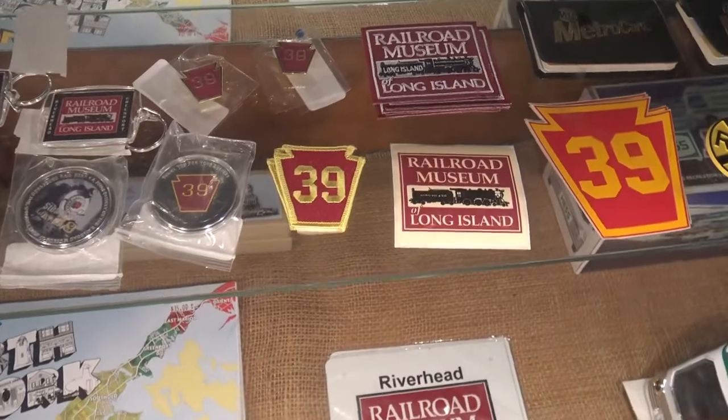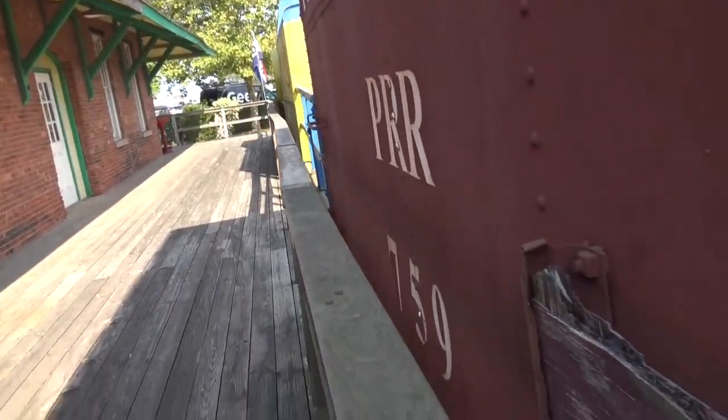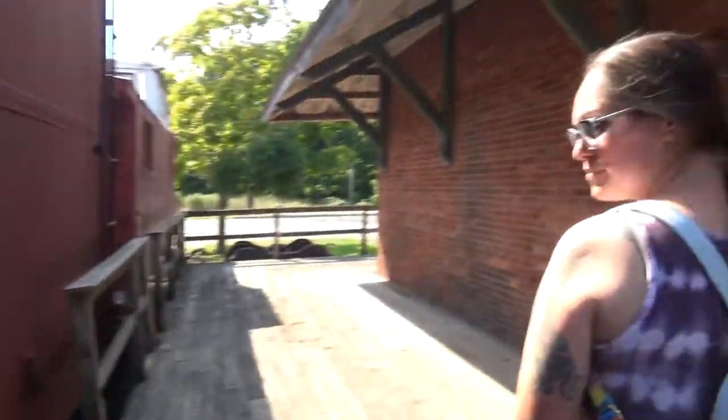And good merch. I was learning about the number 39. It was one of the two steam engines. It's sad people are throwing trash down next to the trains, but when you notice that a bunch of that trash is all old oyster shells, it's because we are out on Long Island.